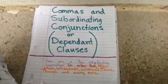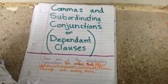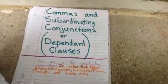Commas and subordinating conjunctions, or dependent clauses. Here are a few subordinating conjunctions: in order that, after, when, whenever, whereas, then, though, and many more.